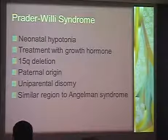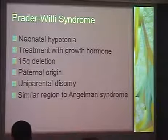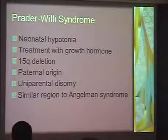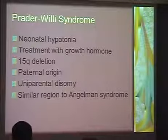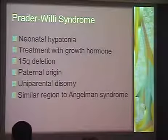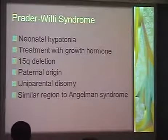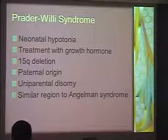So the first test that we get when we suspect this is called methylation studies, which will tell you if you are missing the dad's or the mom's part of that 15q. It won't tell you if you're missing it because of UPD or because of an actual deletion, but there are further studies we can do.